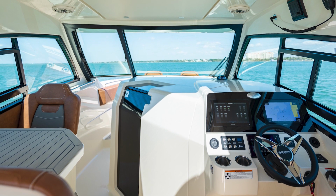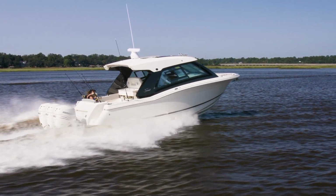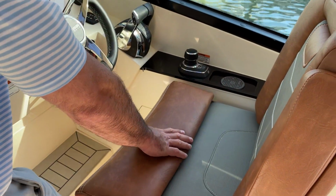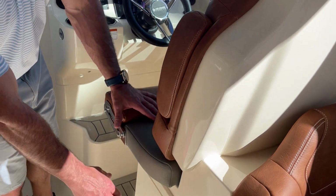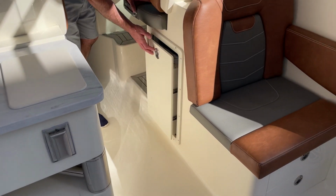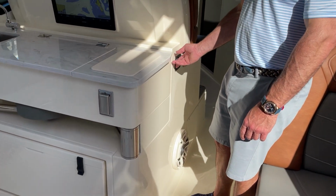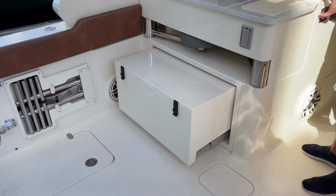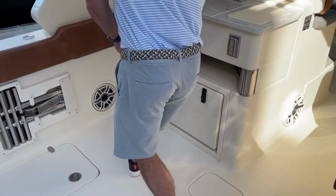Again, this boat with triple 400s, we're seeing speeds of about 67 miles an hour, so incredible performance. The bolster cushion that I'm leaning up against now will fold down. These are both heated seats on both the starboard and port side here. Underneath the starboard side, you'll see we have a slide out trash can. We've got the controls to our slide out cooler here. So with the push of a button, I can slide out my custom Scout fiberglass cooler, or push the button and slide it right back in. You'll also notice we've got pull-out bar stools here.